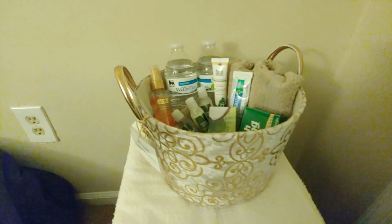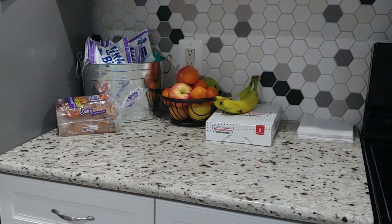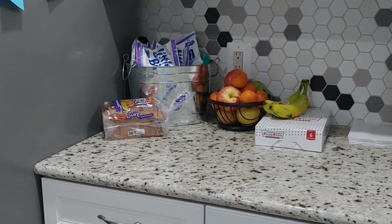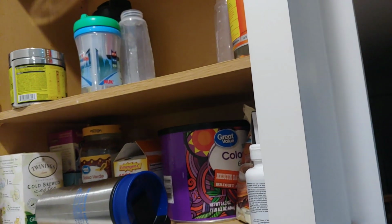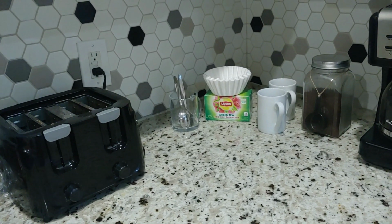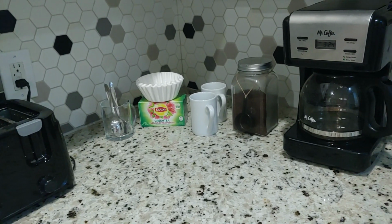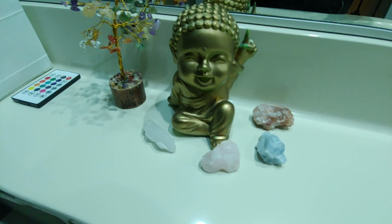Now in the kitchen, I usually don't have anything on my counters, but when guests are over, I take everything out that is in my pantry and I just put it in plain sight. That way, whenever they want to have a snack or make their coffee, they know where everything is. They don't have to look for something or feel awkward and end up not asking for something, because I'm that type of person. I just don't ask when I'm at someone's house because I don't want to trouble them. So I leave everything out for them. That way, everything is out there and they know that they're able to use it.